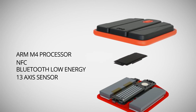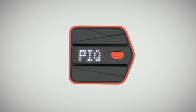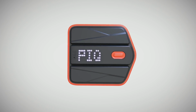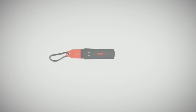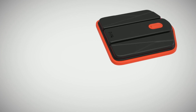This allows us to track tons of information depending on what sport you're playing. Peak has a hidden LED display that's designed to give you feedback while you're playing sports. It works underwater, it works in bright sunlight. You simply press the button and the feedback magically appears. What do you do with Peak when you're done? Well, you simply snap it into the battery bank charger so the next time you're ready to play, it's ready to go.